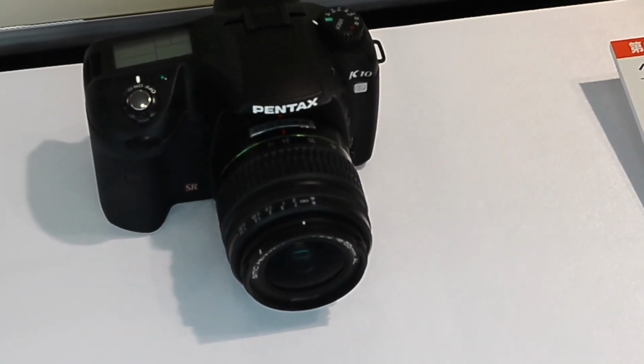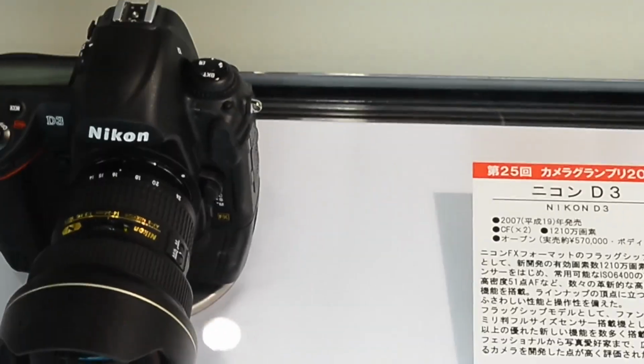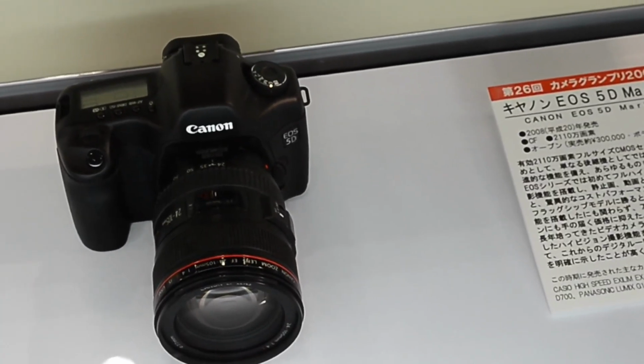2007, it's the Pentax K10D. And then, ooh, look at this big boy, the Nikon D3 in 2008. Are you guys guessing what's going to be in the next couple of years? 2009, deserved winner, no doubt, the Canon 5D Mark II. Just completely revolutionized the way we look at video with DSLRs and digital cameras.